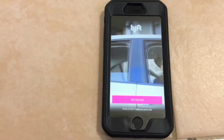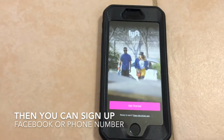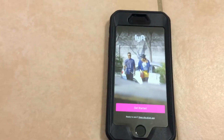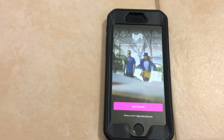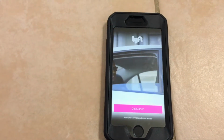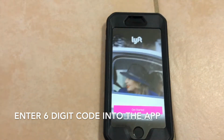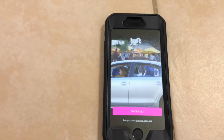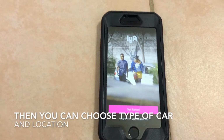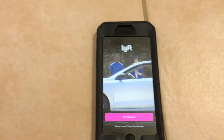Then it's gonna bring you to a screen where you can either sign up using your phone number or Facebook. Once you place your phone number where it's needed, you will receive a text message from Lyft with a code. I think it's like a 6 number code. Once you put the code in, it brings you to the screen where it has different sizes of cars, how soon they will arrive at your pickup location, and how much it costs.